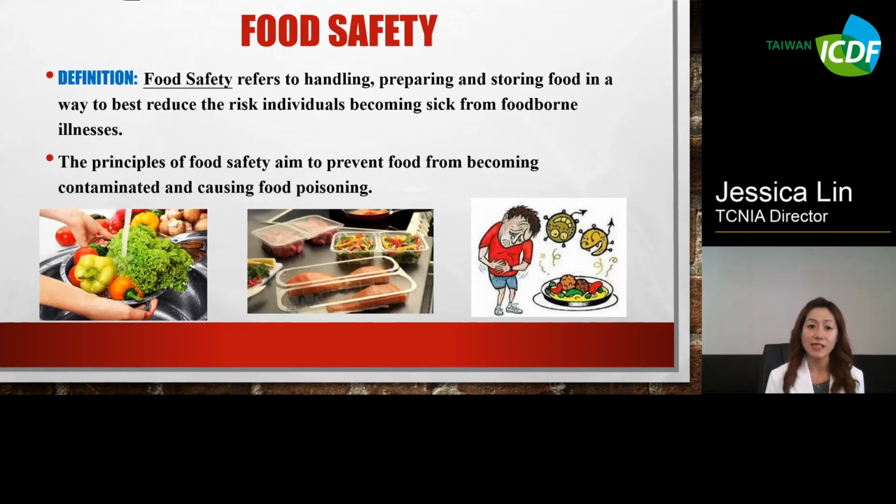So the simplest definition for food safety refers to handling, preparing, and storing food in a way to best reduce the risk individuals become sick from foodborne illnesses. And the principles of food safety aim to prevent food from becoming contaminated and causing food poisoning.